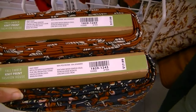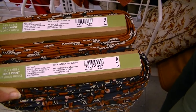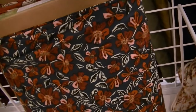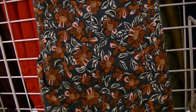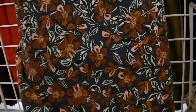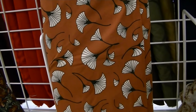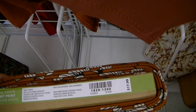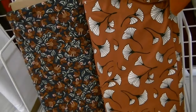There are those. And then these are double brushed polys also. They are prints. And this is the Fall Ember Knit Print Fashion House collection. And this first one is navy illustrated. And it's navy and has brownish flowers on it. And then there's the other one. It's sort of a burnt orange, has those flower things on it, and it is called Orange Graphic Ginkgo. And then here they are together. Pretty.